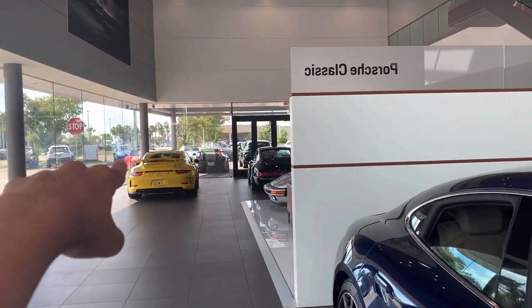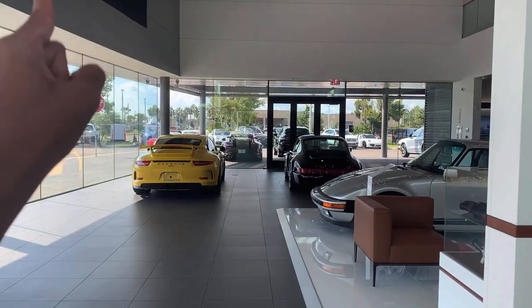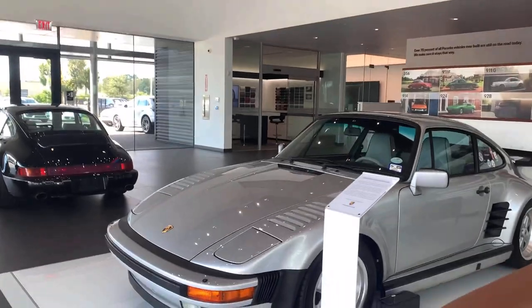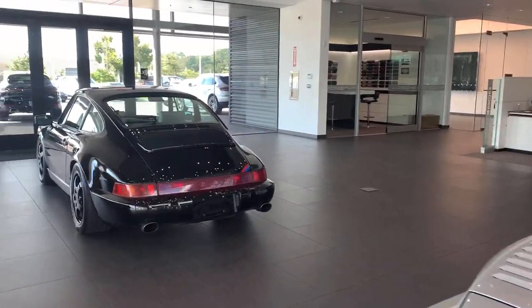Then over here, we have a 991.2 GT3 all the way back there. I'm not talking about the yellow one, but the yellow one is a 991.1. And over here, we have a Porsche flat nose. These things are extremely rare. It looks super, super good. And over here we have an older 911.